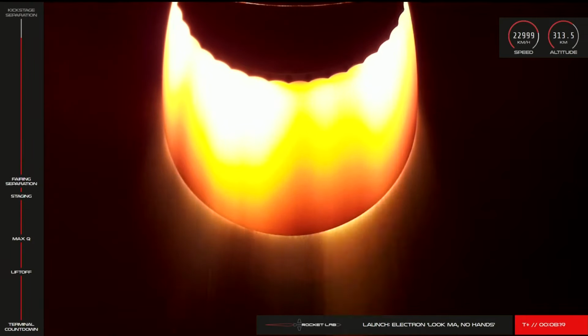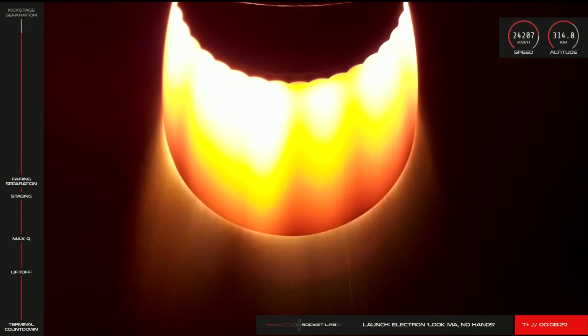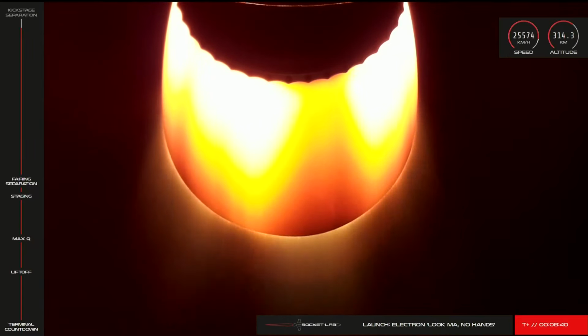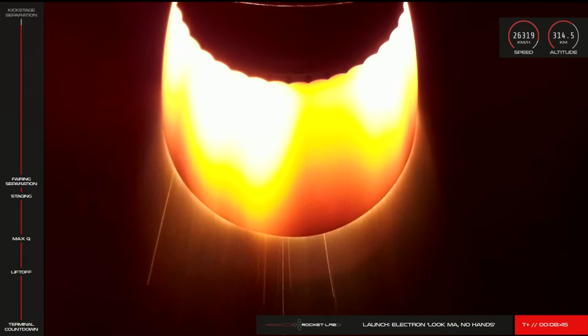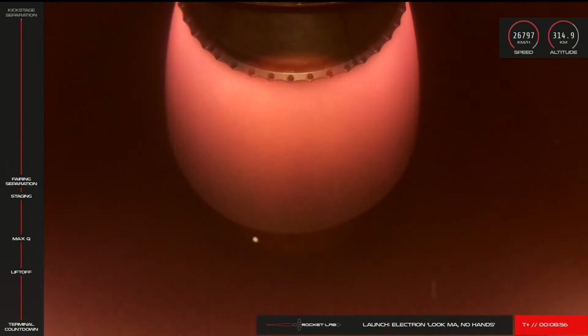Entering burnout detect mode. 20 seconds remaining. Guidance is in terminal. Five seconds. Engine shut down. Good transfer orbit achieved.